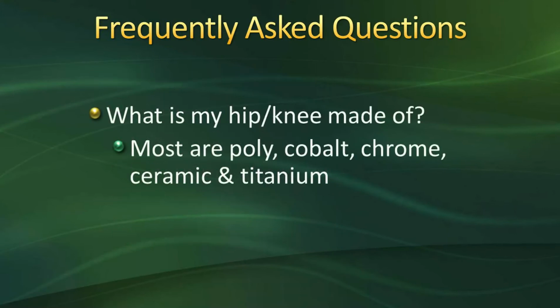What is my hip or knee made of? Most are poly, cobalt, chrome, ceramic, and titanium.